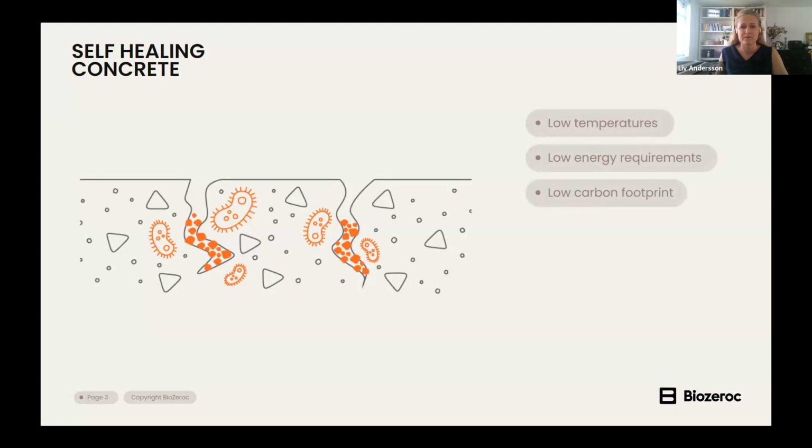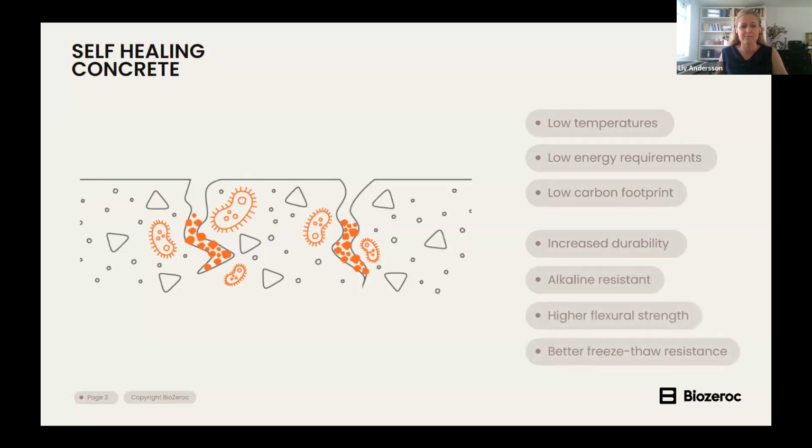And while the main purpose of self-healing concrete is to increase the durability and lifespan of the concrete, research also indicates that the addition of bacteria makes OPC concrete more alkaline resistant, gives it a higher flexural strength, and improves the freeze-thaw resistance. So with these benefits in both a low carbon footprint and improved performance, why was this process only used to heal cracks? Why were people not using bacteria to make concrete from scratch?